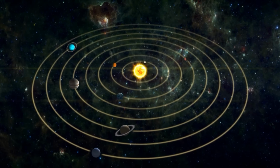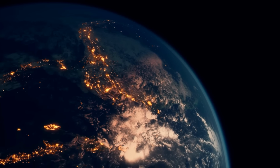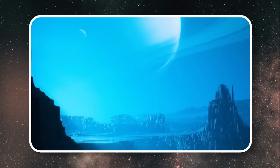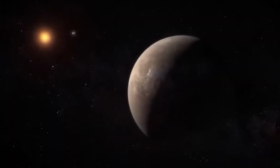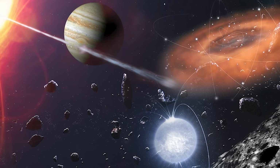These planets lie scattered across the vastness of space, each one a potential home to life beyond Earth. As our technology becomes more advanced, the hunt for life grows more real. We now have the tools to detect worlds that might hold the key to the answer we've always searched for.